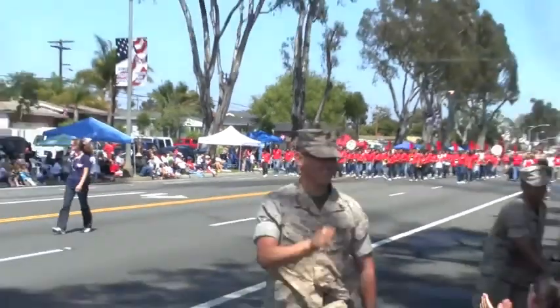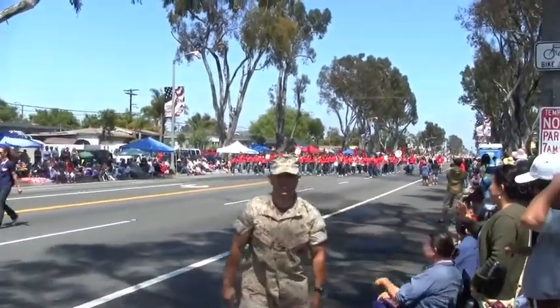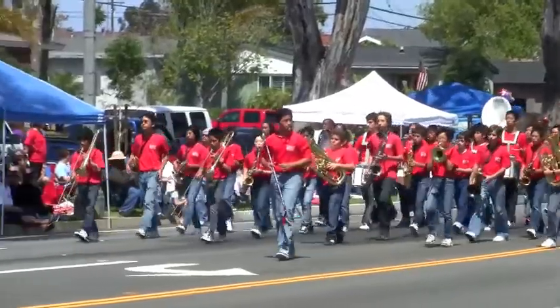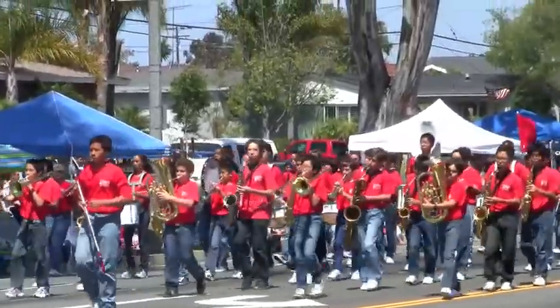Students from the 6th, 7th, and 8th grades. This is their 10th appearance in the Torrance Armed Forces Day Parade. The Madrona Music Department also includes a beginning band, a wind ensemble, guitar class, choir, and jazz band. The bands and choir perform concerts throughout the year.